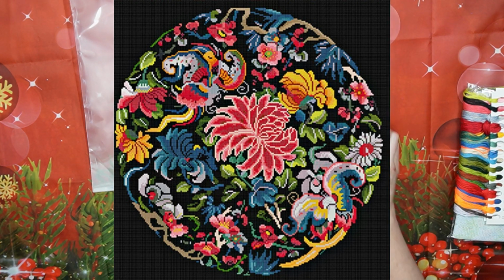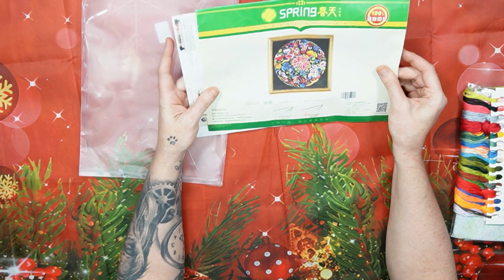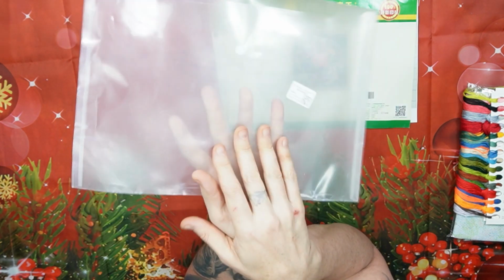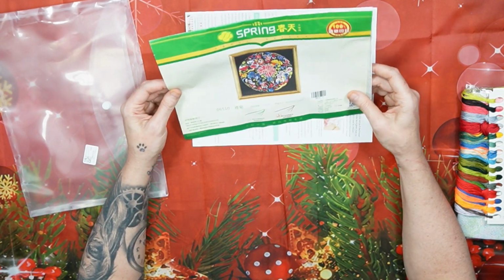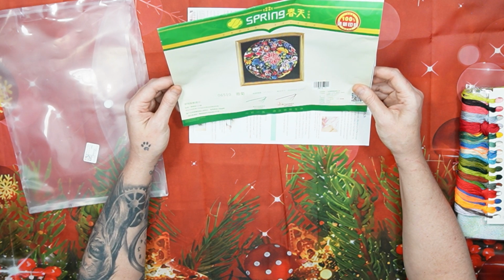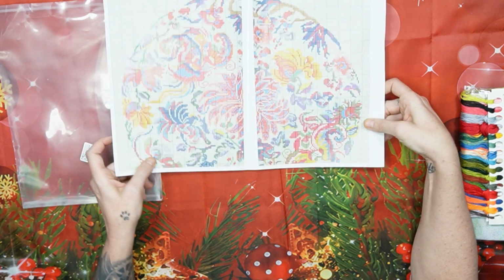All right, so we are opening a spring pattern. You saw it there, and I think this is beautiful. Now let's go. With your spring pattern, you get a reusable plastic envelope. And if they're plain like that, what does it mean? It's not printed with that fancy green stuff. It means you get normal cotton with it, not Egyptian cotton. Now, the front page is beautiful. It is fantastical. It's 11 count, 60 by 60 centimeters, 217 by 217 stitches. Very, very pretty. There's your pattern.